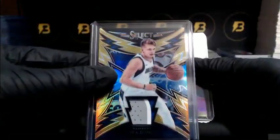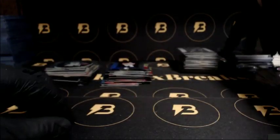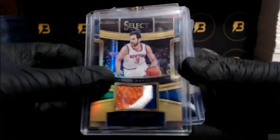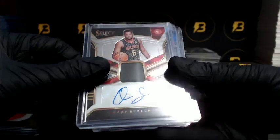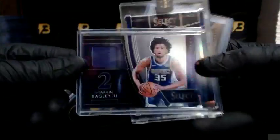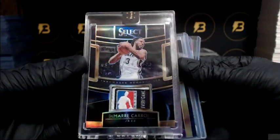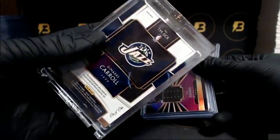Nice Doncic out of 10. Three color patch. 10 of 10 on that. Rose for the Knicks. We got our logo man coming up. Cauldron out of 10 for the Knicks. Spellman for the Hawks. Musa for the Nets. Gallinari for the Knicks. Bagley for the Kings. We had our 1 of 1 Carroll logo man going out to the Jazz. Very nice. So second 1 of 1 on the case.